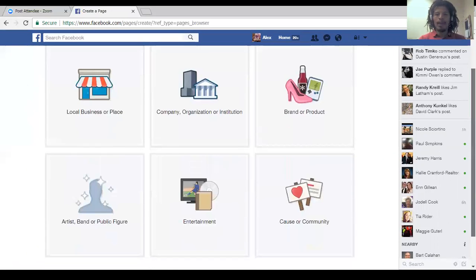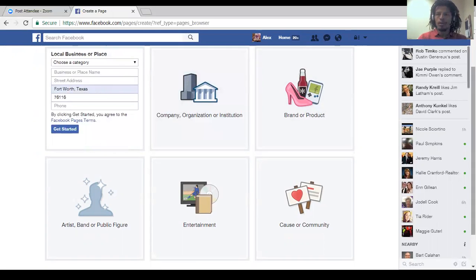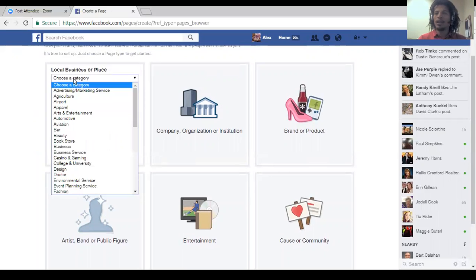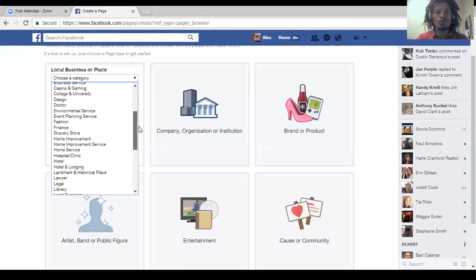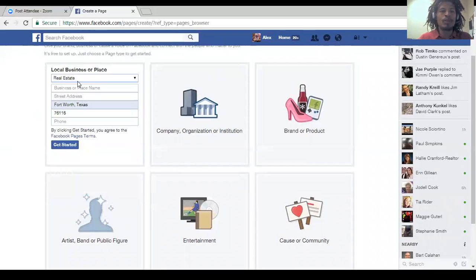All right, so now we have 6 categories to choose from, and we're going to choose this category, local business or place, okay? All right, so the first field is choose a category that's relevant to our business or place. So what we want to do is scroll down until we find real estate, and we want to choose this option.